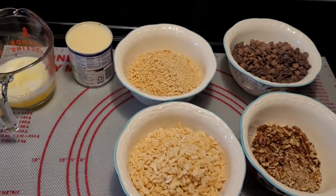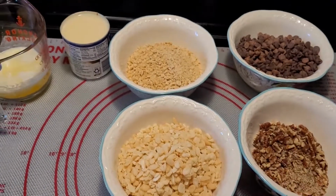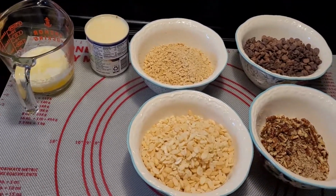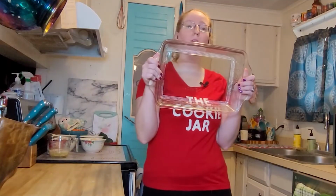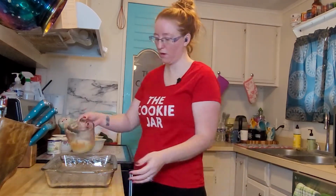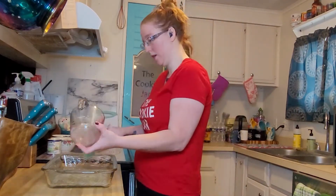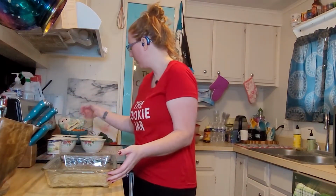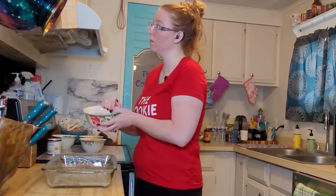Here's all the things listed that I chose, plus the butter and the condensed milk. Not very much. We have our 9 by 13 inch pan. And we're just going to pour the melted butter into the bottom. And to this, we are going to add the graham cracker crumbs.